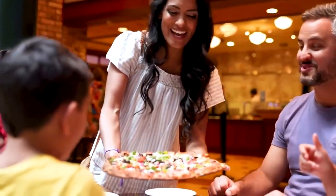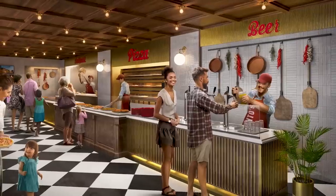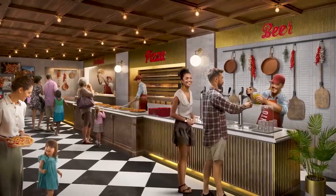Sorrento's is a guest favorite, and our guests have an opportunity to enjoy that on Icon of the Seas. Our Sorrento's will offer antipasti that will be available for our guests as well on a rotational basis. Also, beer on draft. Who doesn't love to have a beer with their pizza?